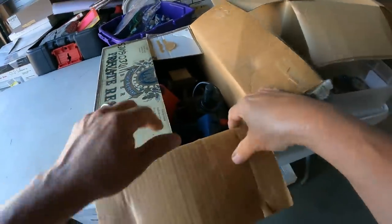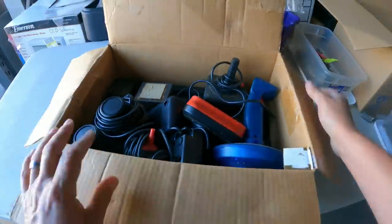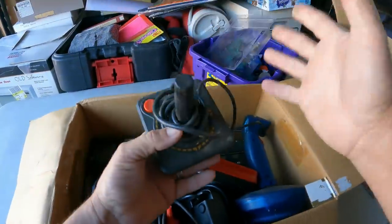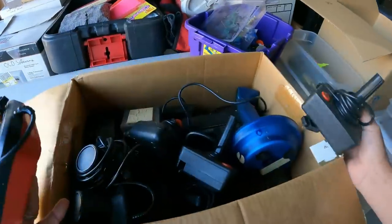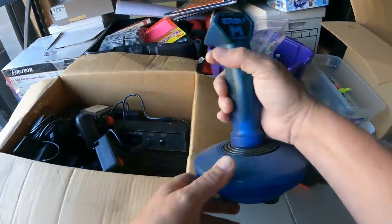Okay, and then the last box of stuff to go through before I go get some more stuff out of the trailer. Yes, and this said something about Atari stuff, and this is the real deal, right? I mean, this is the Atari, the 2600 right here. That's what I see down there. So here we got some joysticks. Oh, look at these fancy joysticks.